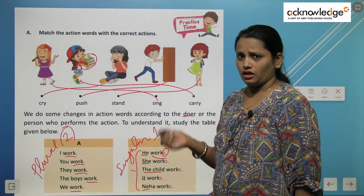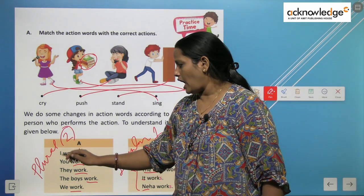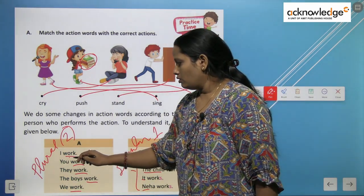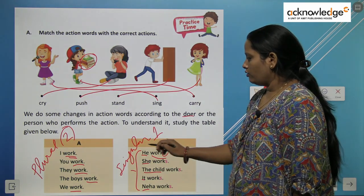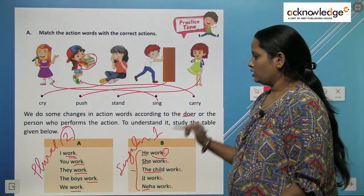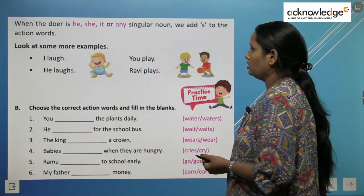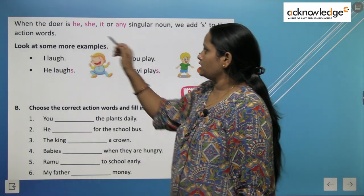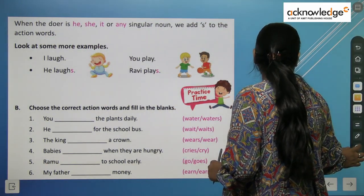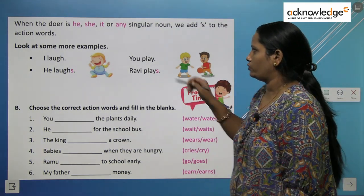You have to remember that with all the plurals, and I and you also, we have to use work, and with all the singulars we have to use S. So the rule says that when the doer is he, she, it, when the person who is doing the work is any singular noun.